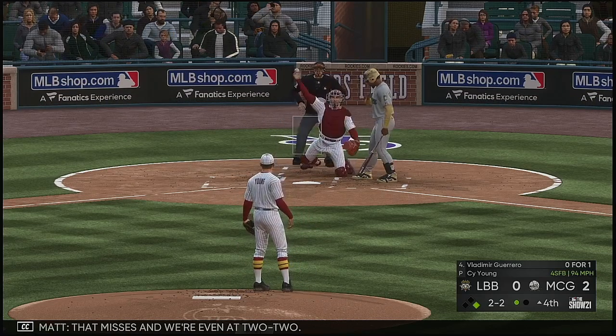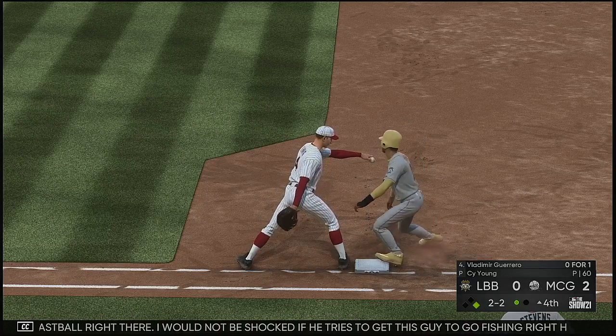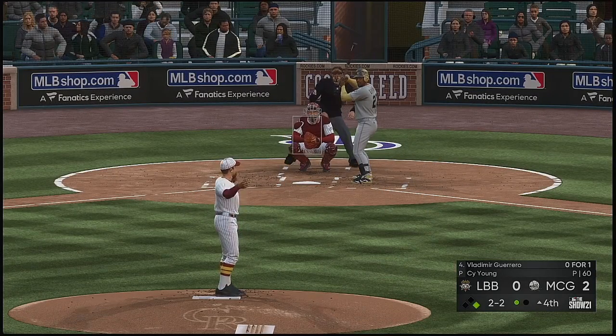Nope. That misses, and we're even at 2-2. We just saw a fastball right there. I would not be shocked if he tries to get this guy to go fishing right here and drops a little off-speed pitch in the dirt. Runner at first here, one man out.